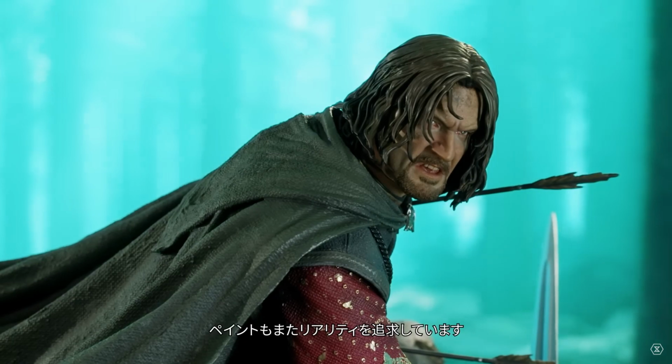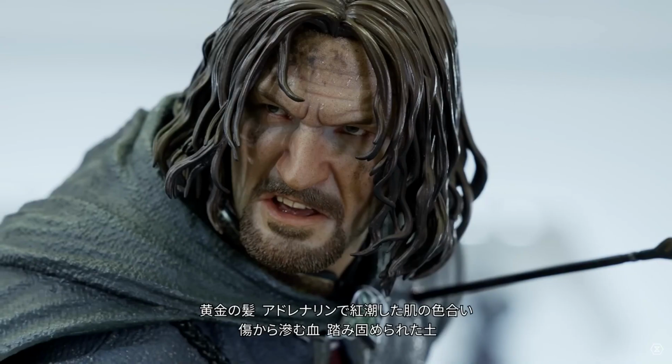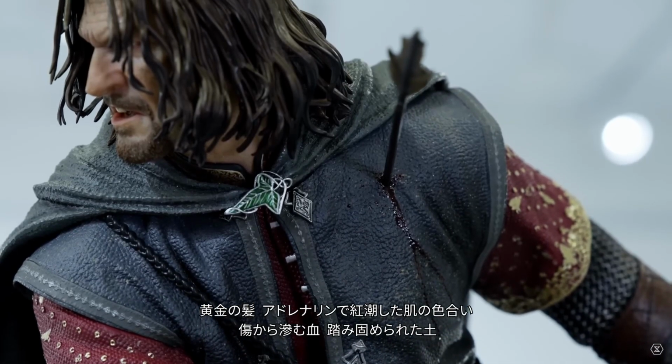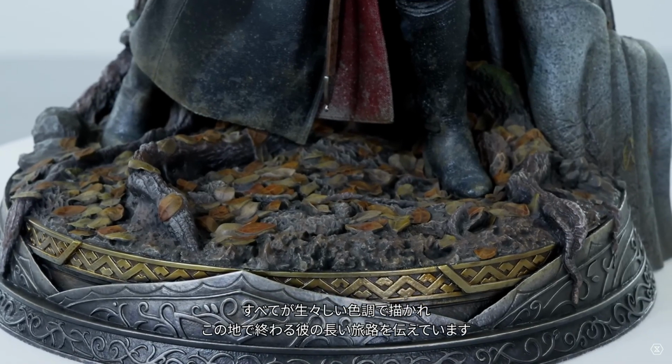Likewise, Prime One Studio's expert painters chose realistic tones to depict the golden locks, the subtle hues of his skin flushed with adrenaline, the blood from his wounds, and the trampled mud, telling the story of a long journey that was to end on this spot.